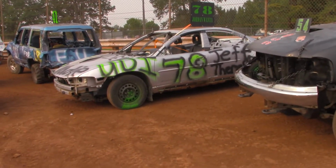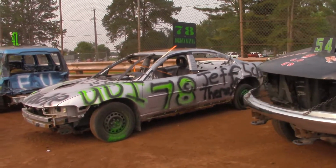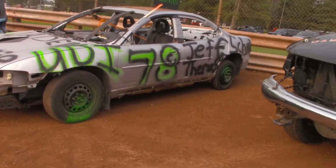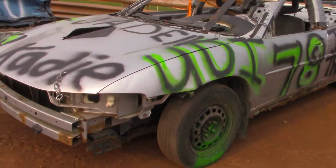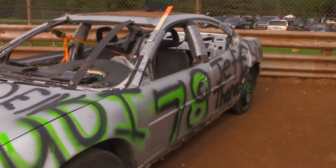Jordan, you're here in a gut and go car? You're not out here in a full-size helping Bobby? What the hell? Got a Grand Prix GT, so is this old enough to at least be steel up front? Alright, I'll give you that. You at least got something with some steel in it.